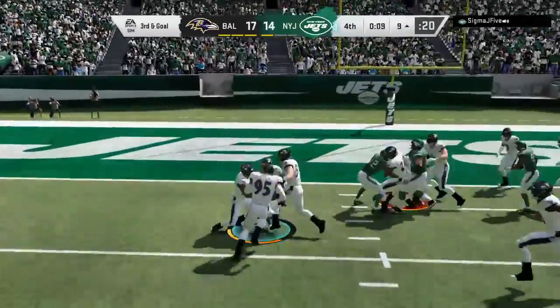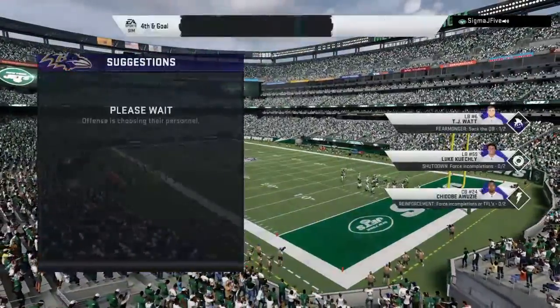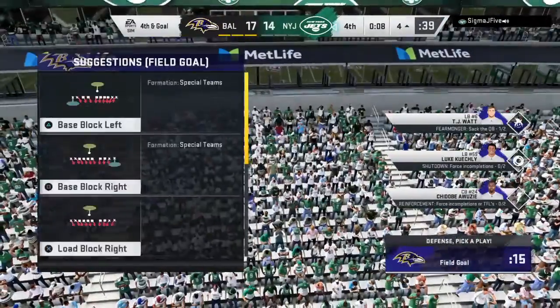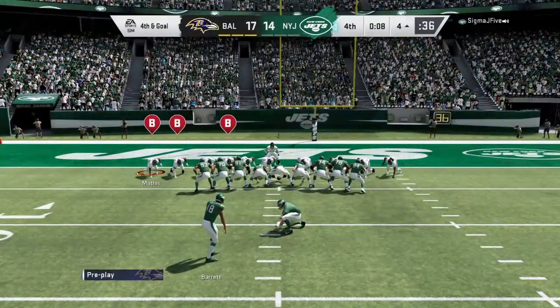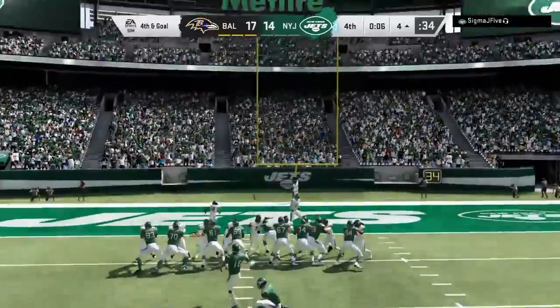They'll run it now out of the gun. And the stop will come inside the 5 at the 4. And now here comes their final timeout as they take it with 8 ticks remaining. So here we go. Maybe the biggest kick of the game forthcoming. This to potentially send us to overtime.